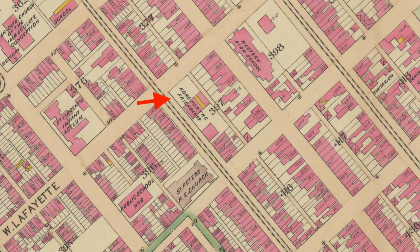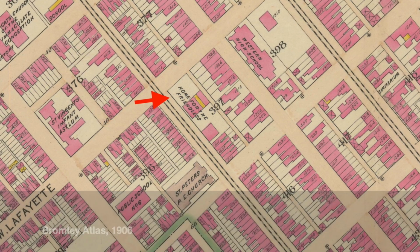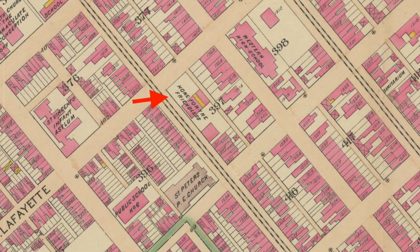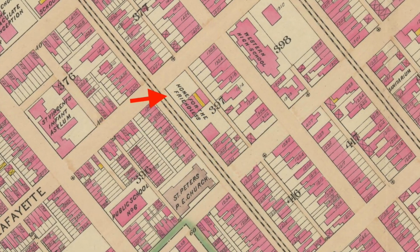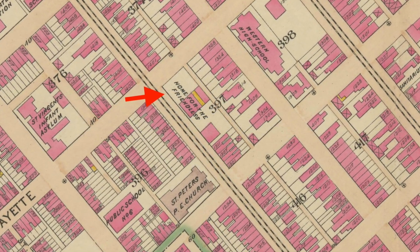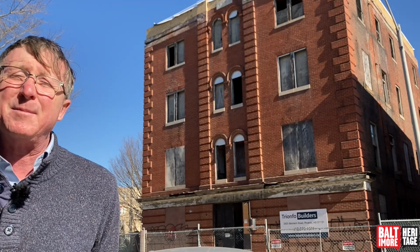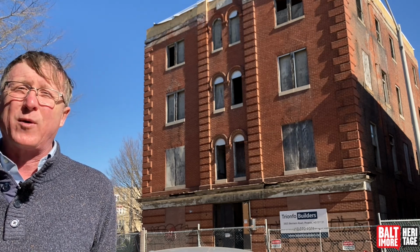The charter says that the Home of the Friendless was for destitute girls, either orphans, half orphans, or abandoned by their parents. And I think half orphans meant that you lost one parent, usually probably a father, leaving you with a working mother. The building behind me served about 200 boys a year. It was the boys' orphanage.